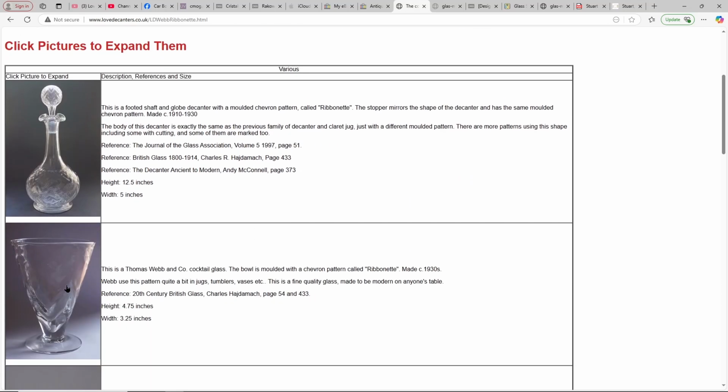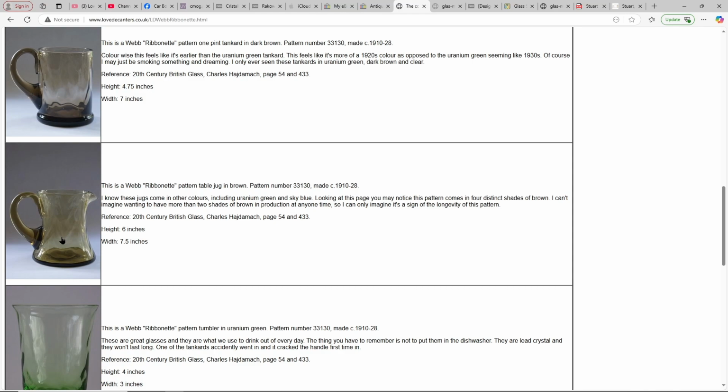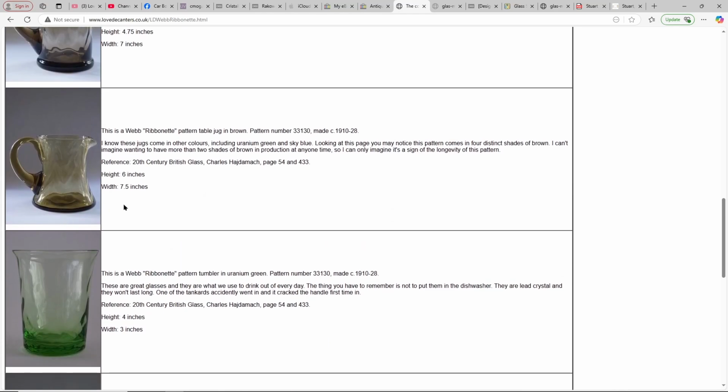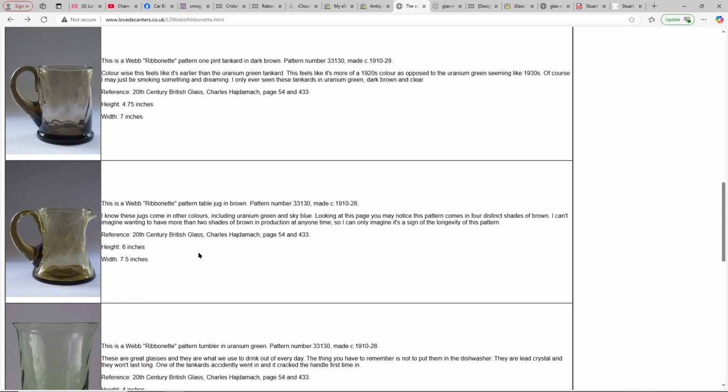You can see it's this chevron-y pattern, and we've got mugs and jugs, and tumblers as well, and I've got more to add into this. This is mine, which is a kind of khaki colour, but they also come in brown. My reference is from 20th Century Glass by Charles Hartman, the red book. I've got pattern number 33130, and the date I've put in here, I think this is a bit of a guesstimate, or it might be out of the book, I'm not sure. But 1910 is a hard date for this pattern. The end date is a bit more squishy, but anyway, that's where we are.